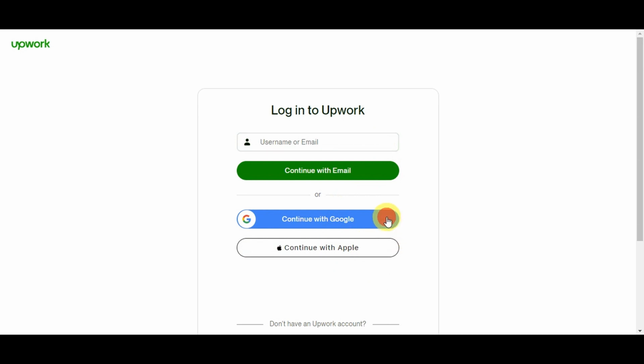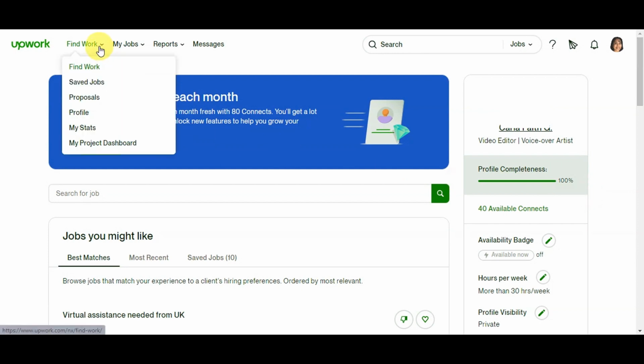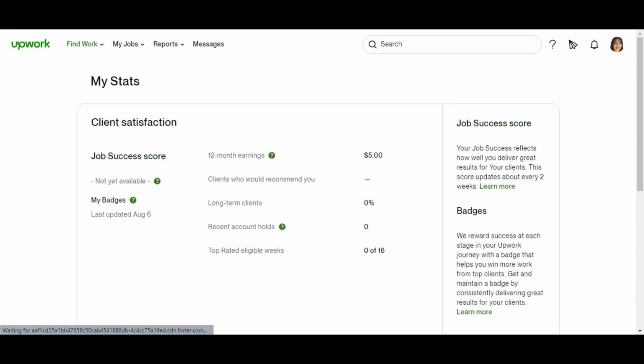Right after that, you'd be redirected to Upwork's dashboard. Since we're already on the dashboard, just click on find work, click on my stats so that we could view the statistics on your account. The reason why we're taking a look at this is because the statistics on your account are one of the important things that clients look at on your profile to see if you're a best fit for the role.